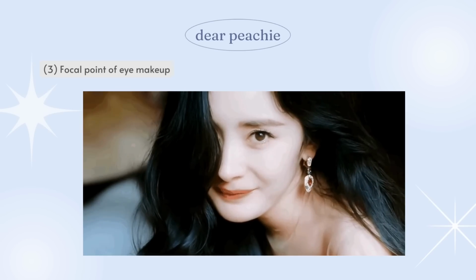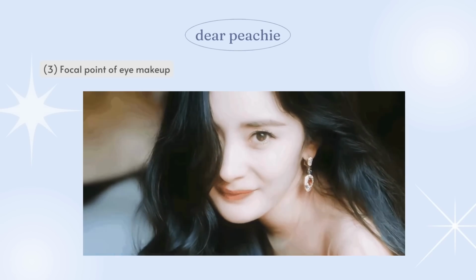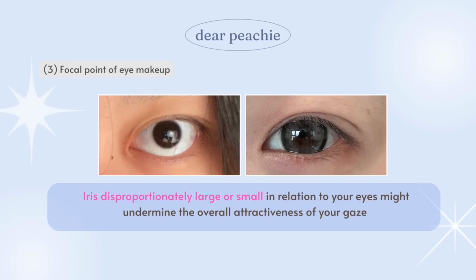Finally, let's talk about how the focal point of eye makeup can seriously impact its overall appeal. Especially in the realm of Chinese beauty, we've got a thing for that sweet spot of balance and symmetry. If the position and size ratio of your pupils are just right, the iris will eventually take the center stage, creating an eye-catching look that's considered enduring and deep. On the flip side, if your iris seems disproportionately large or small in relation to your eyes, or if the makeup's focal point disrupts the delicate balance, it might undermine the overall attractiveness of your gaze.